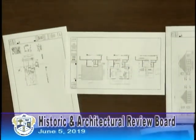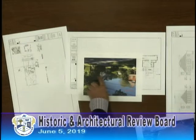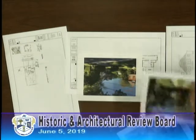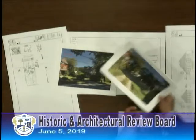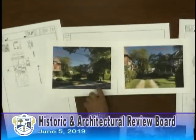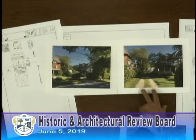If you want to look at the photos before we go too far, this is a picture from Walnut Avenue. This is our property, 223. And then if you look straight up the driveway, this is the driveway that goes up to the back of the property. This is the picture looking straight up the driveway.